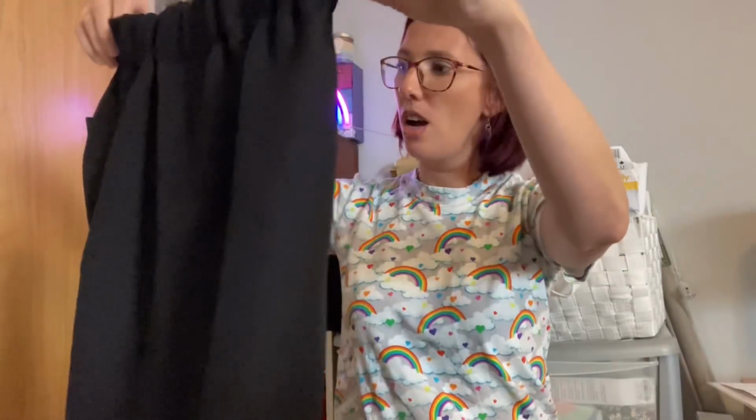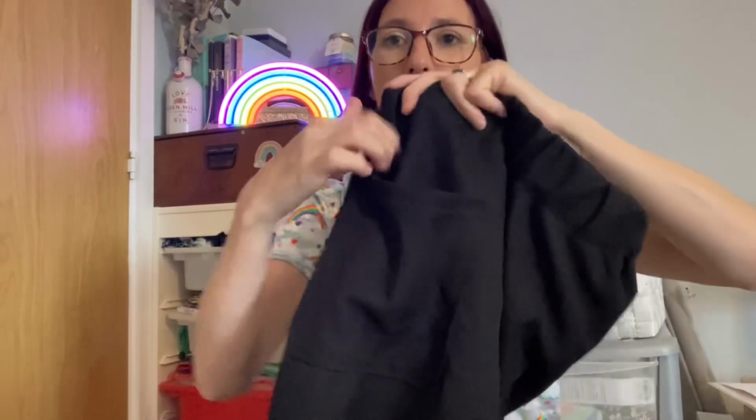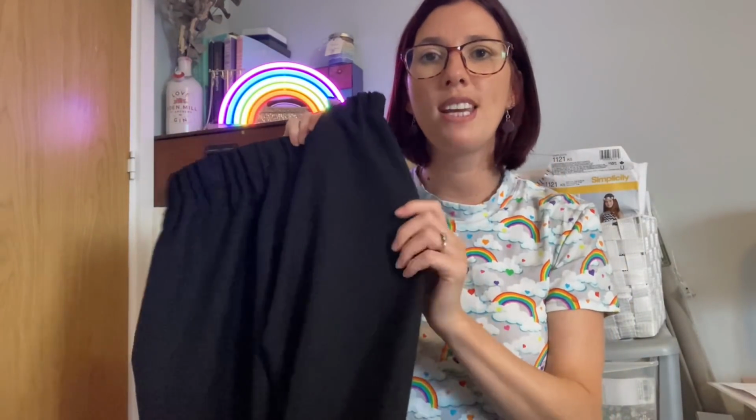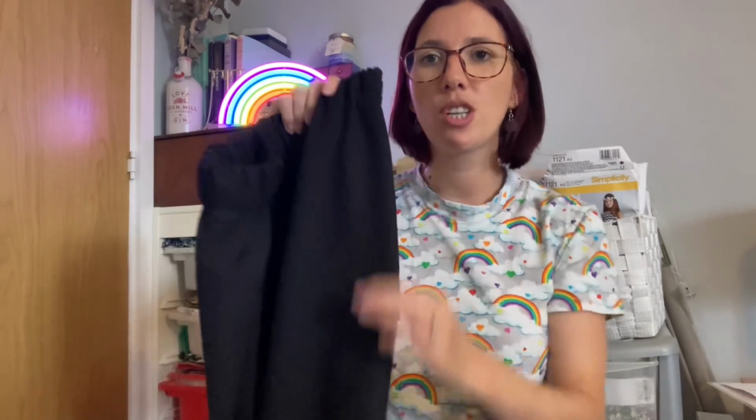So these are her trousers. I'm just going to check which is the back. She's got a pocket on the back of the trousers. It's just got a simple elasticated waist. I sewed up the size 0 for her, and I also graded down to a 00 for the hip area. I just took a little bit out of that space, and they fit her really well.